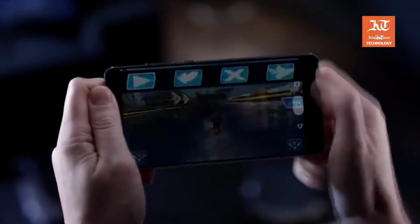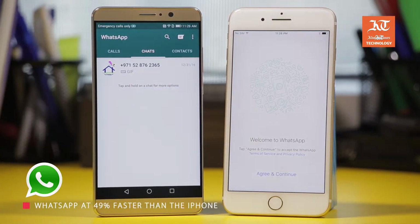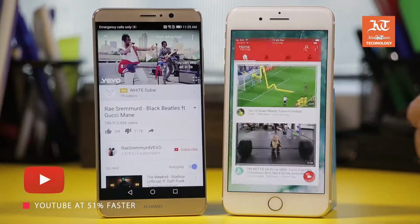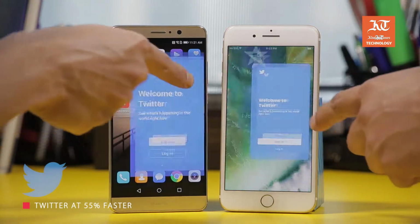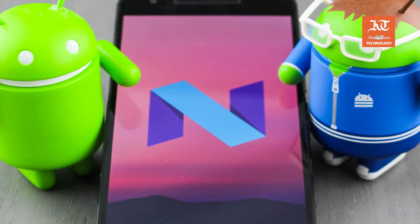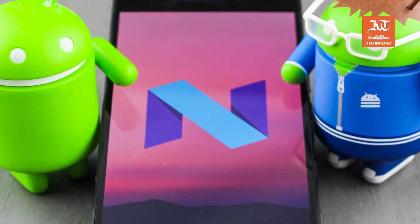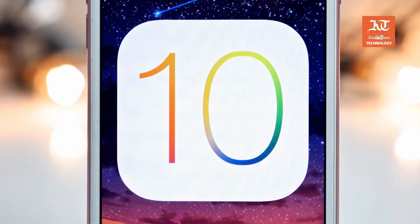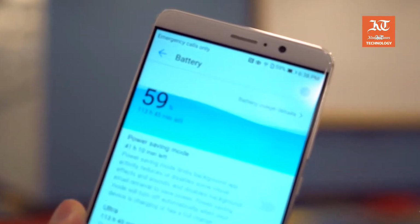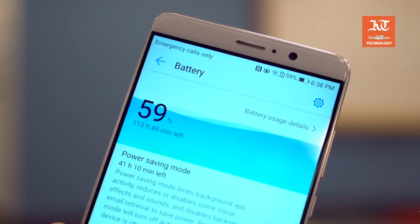The Mate 9, for example, launches WhatsApp 49% faster than the iPhone 7 Plus, YouTube 51% faster, and Twitter 55% faster. The new Android 7.0 Nougat OS helps the hardware and makes the most of processing speeds versus Apple's iOS 10. When it comes to battery life, both phones have enough capacity to last you a full day.